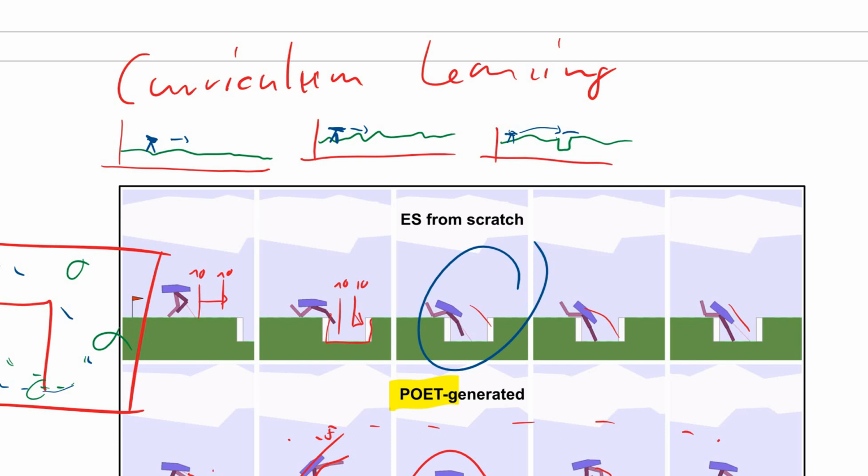It means that from environment to environment, you get harder and harder challenges. So first flat, then more rough with a gap, and so on.